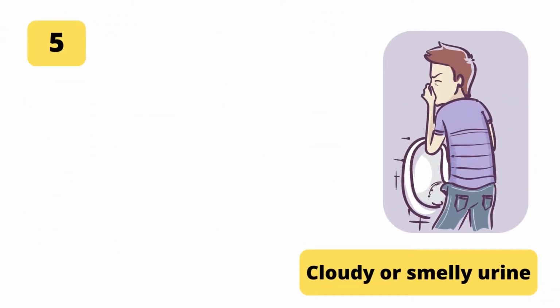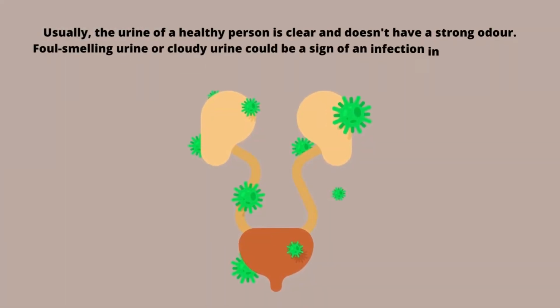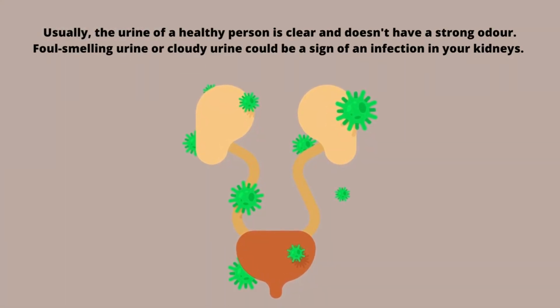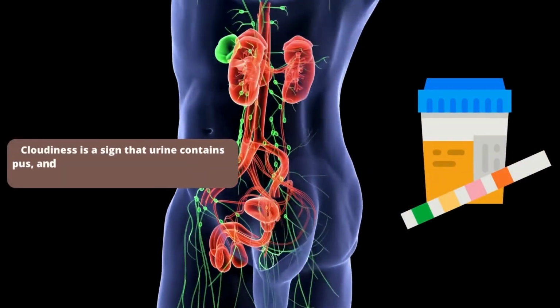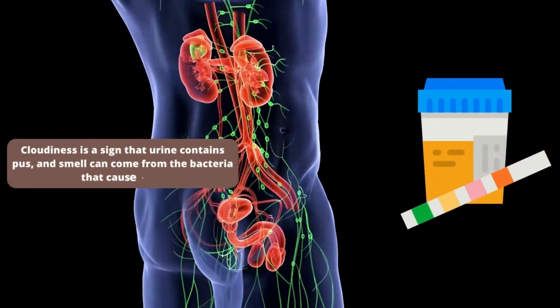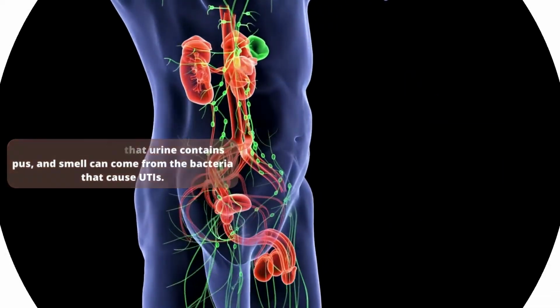Number 5. Cloudy or smelly urine. Usually, the urine of a healthy person is clear and doesn't have a strong odor. Foul-smelling urine or cloudy urine could be a sign of an infection in your kidneys. Cloudiness is a sign that urine contains pus, and smell can come from the bacteria that cause UTIs.